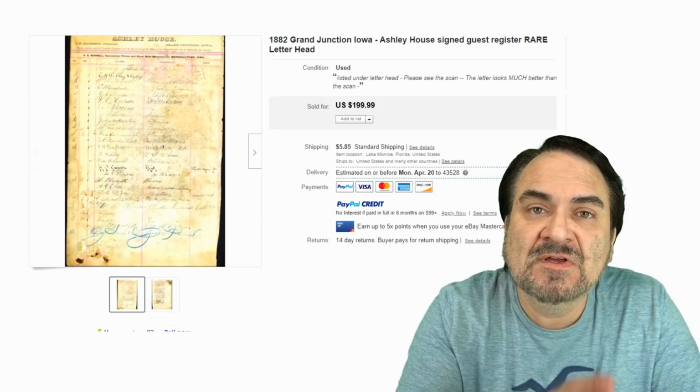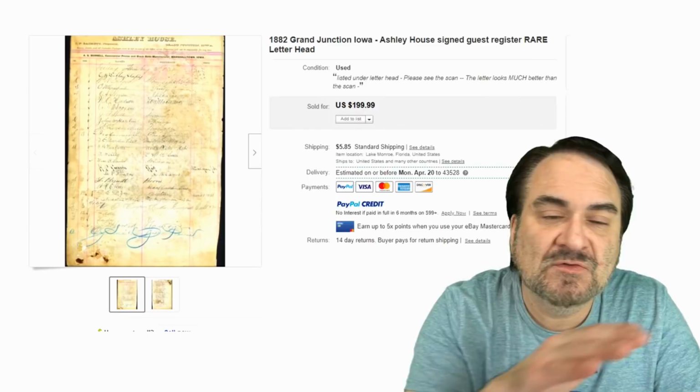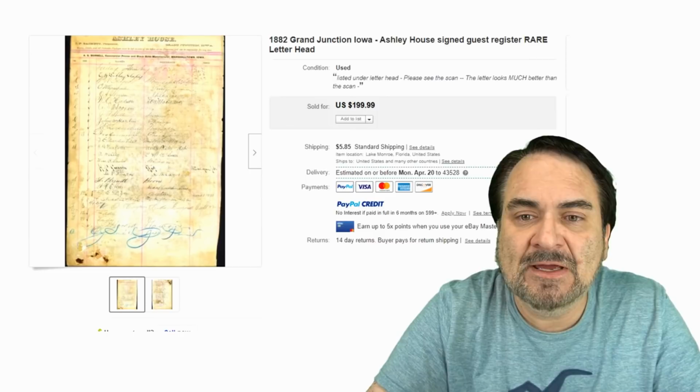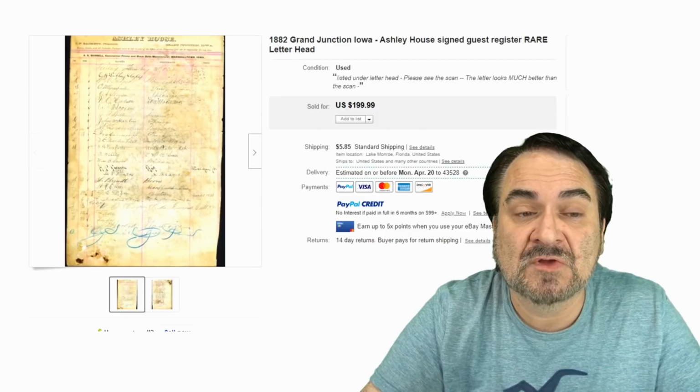Now, you can get away with calling this a letterhead because it does have the basic title of the location itself on it. Letterhead itself is basically the top, the design at the top. I would call this a ledger page more than anything else. Register is fine because, again, it would be a guest register book that this came out of.